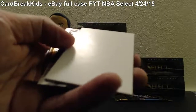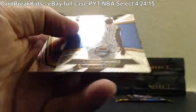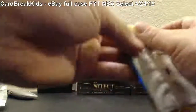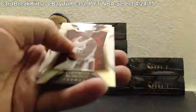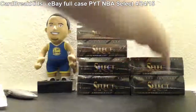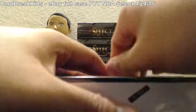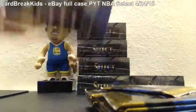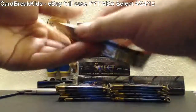Jimmy Butler. I keep getting all these base cards. LeBron James, Team USA. Tim Hardaway Senior. All right, last pack of this box. LaMarcus Aldridge Prism, Draymond Green. All right, halfway through. Box number 7. Empty box. If I don't get anything tight out of this box, I'm bringing back the steak knife.